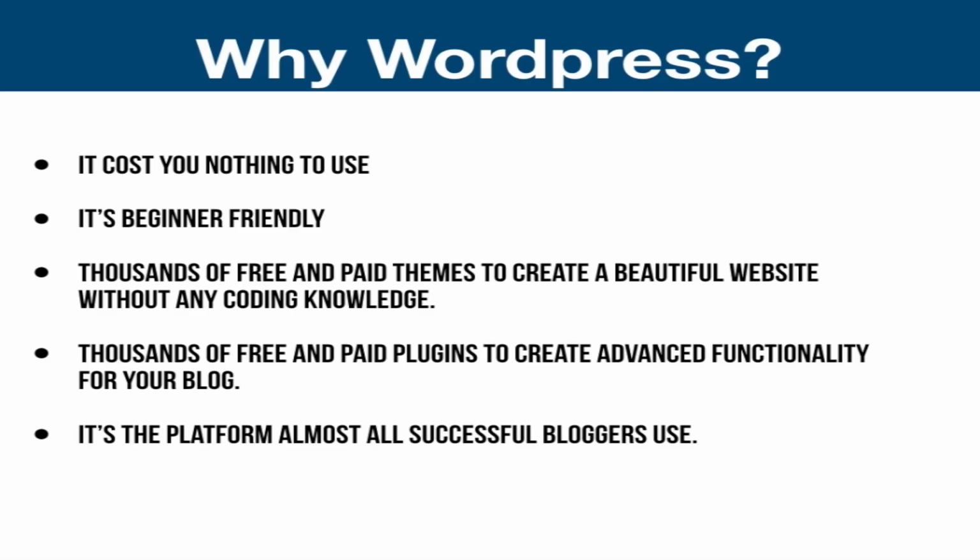It's also the platform that almost all successful bloggers use, including myself. Pretty much, I'd say over half the web is run on WordPress. It's the industry standard these days. Even when people have websites that are $50,000 built, a lot of them are built on WordPress. Some of the biggest brands that you're familiar with, even on TV, that have a website.